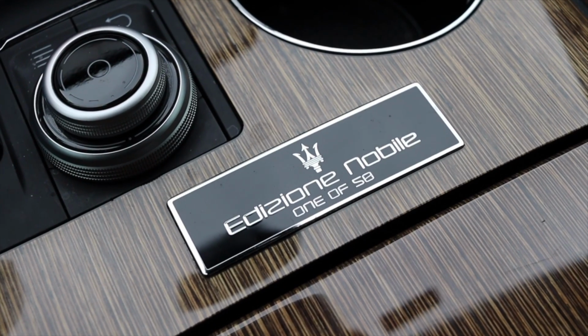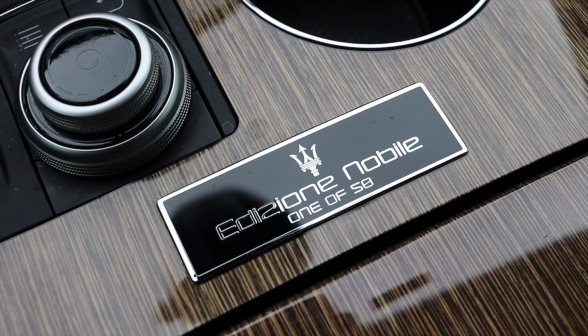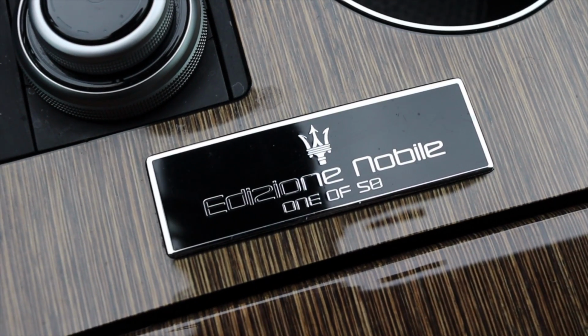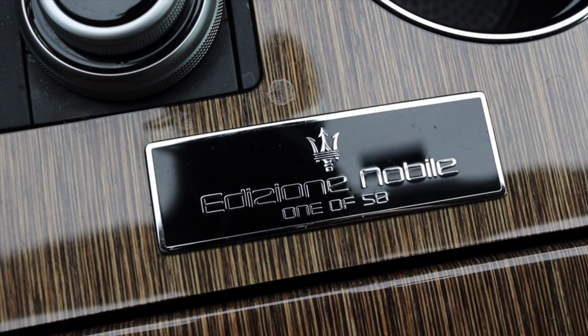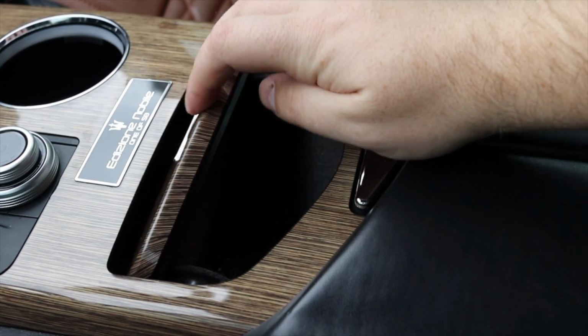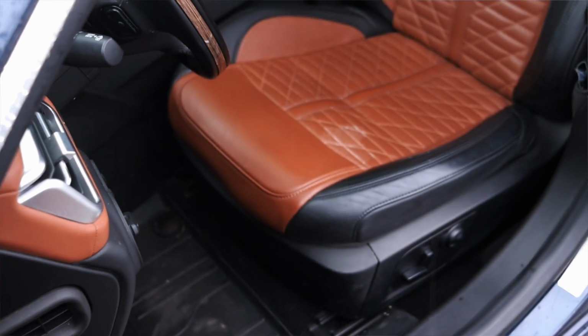Then down below, we get the beautiful badge that says Edizione Nobile, 1 of 50. Now, I really wish I knew which 1 of 50 that I'm in, like a number designation, but I don't get that. I'm sure you can figure that out from the VIN, but very cool to see that nevertheless. Then we do get an openable cubby and an openable center console. I like how you can cover all your stuff up if you want, or you can keep it out if you want. And then we'll talk about the seats.